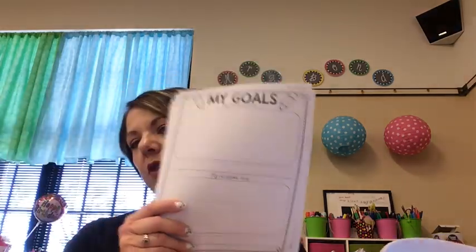So the kids are going to do their data graph. We've been working on bar graphs this week too, so it's all easy. And then they're going to do their goals and something they're good at, and then make their little flippy book. And it should be all set.